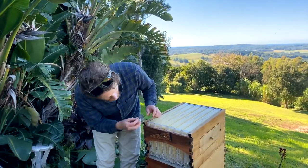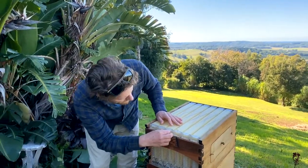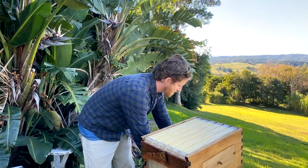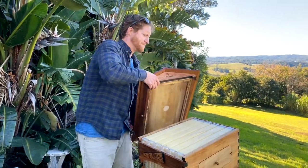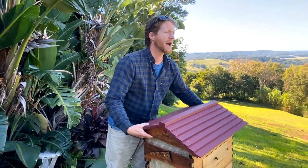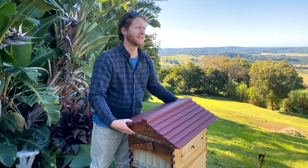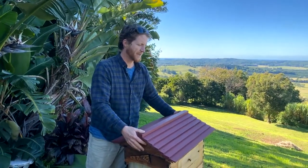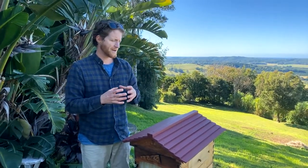Okay, here's a question. Raylene's wanting to know, is it possible that an existing colony might swarm out of one hive and then go to an empty hive? Yes, it can happen. So if they've swarmed, it means they've left some bees behind. So half the bees and the old queen will leave, and they're looking for a new home.